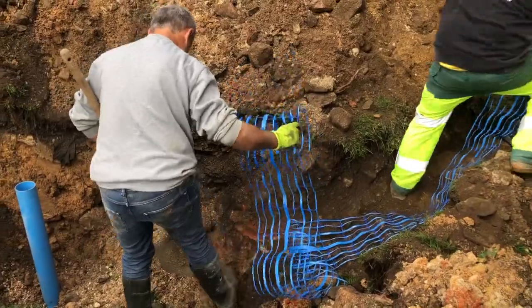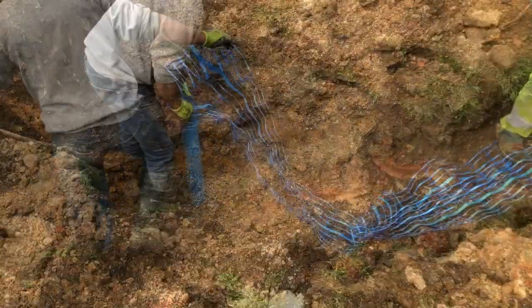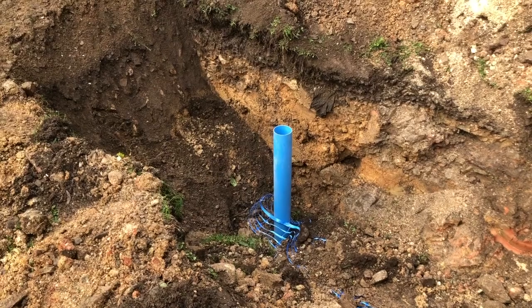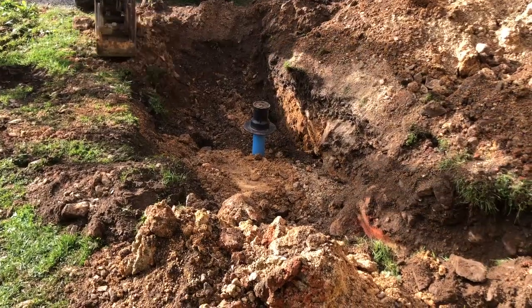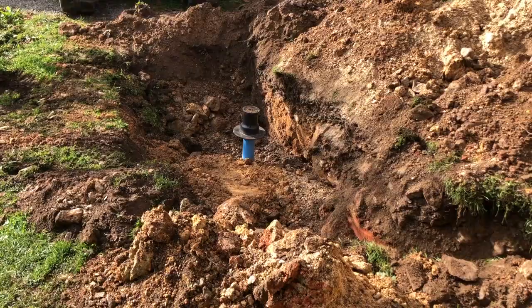So this blue netting is kind of a protective measure. After you fill in the dirt somewhere, then you put that netting down, and then if somebody is digging and they dig down and they see the blue netting, they know, hey, there's a water line over here, I better stop. The valve will remain dirt-free.